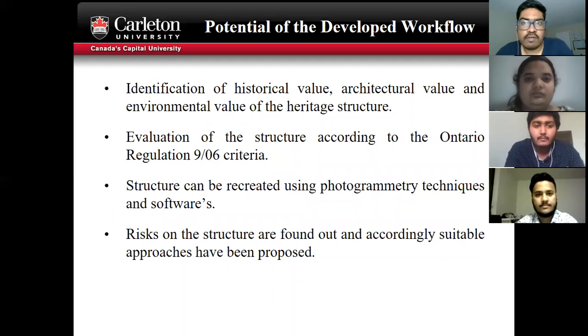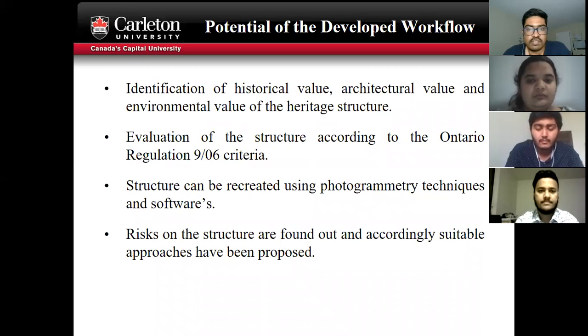Well, the developed workflow helps in identification of any heritage structure within Ontario, because we have produced the evaluation techniques and various criteria that are under the Ontario Regulation Act. We have also used photogrammetry techniques and other software that help in analyzing the structure with higher precision. The risks of the structure can easily be found out when modeling with the software.